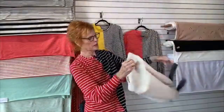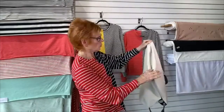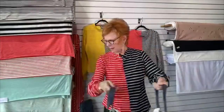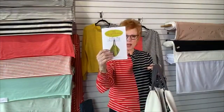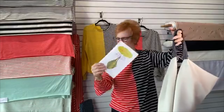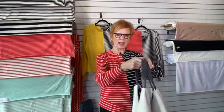It has a really interesting tuck sort of affair at the bottom, which gives it some dimension and some width to the bag. So this is the Village Bag, and this is a printed pattern. Full instructions on how to make it, and it includes the tissue pattern of how to cut it out as well. So that's the Village Bag. So between my eTee and my Boulder Bag and my Village Bag, I was all set for my road trip to and from Cleveland.